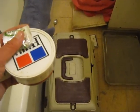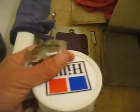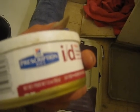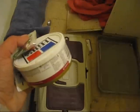Okay, I'm about to let these three kittens out. I've got wormy medicine, flea stuff, Advantage, and Hill's ID in case they have diarrhea. I think it's good for them to start off with that.